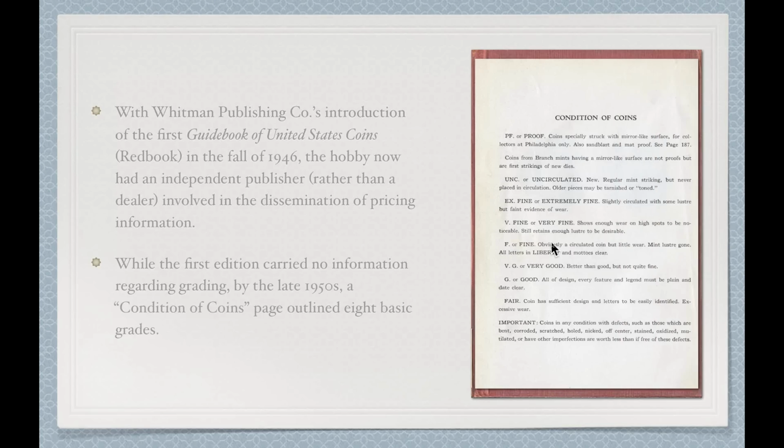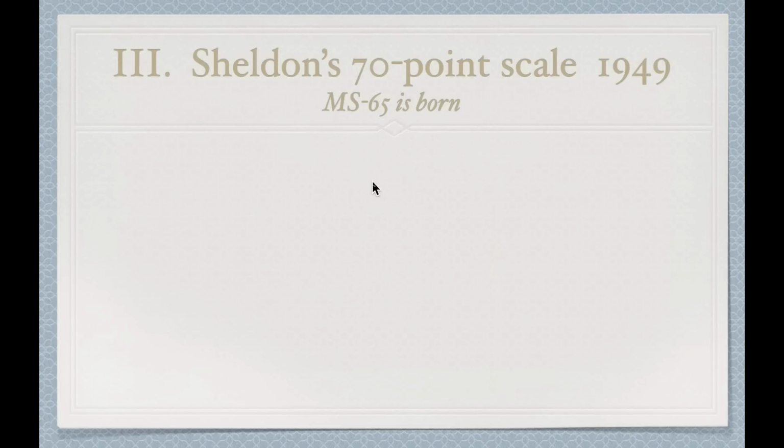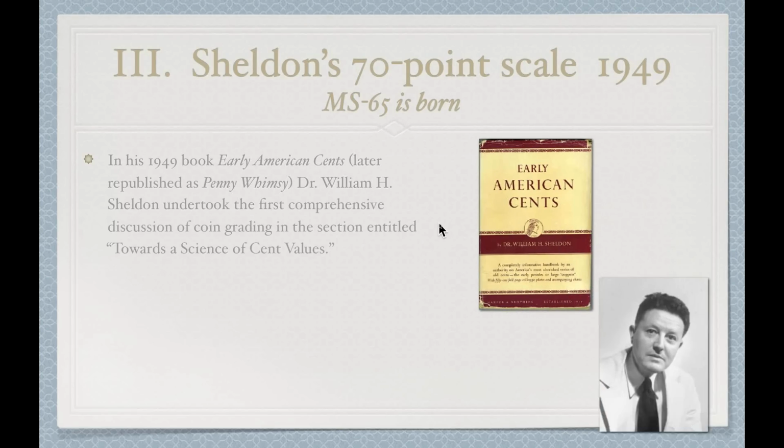While the original Red Book, first edition, didn't talk about grading, by the late 50s, you see the condition of coins was out. Oops, excuse me, let me back that up. I apologize.